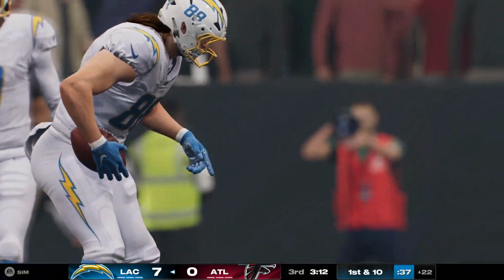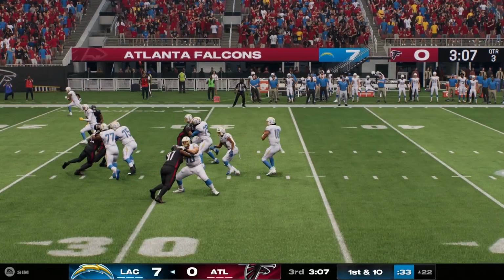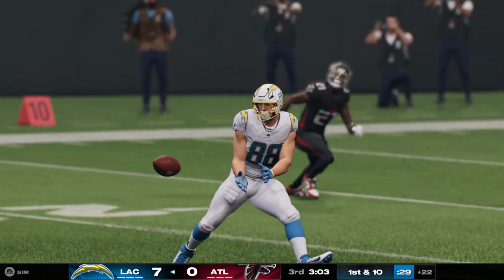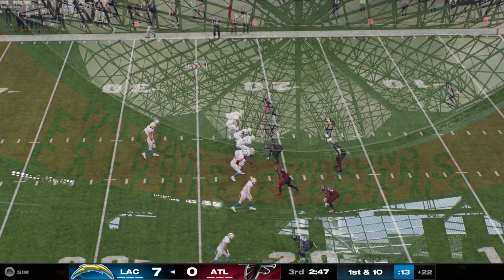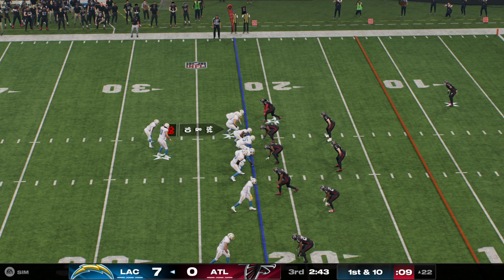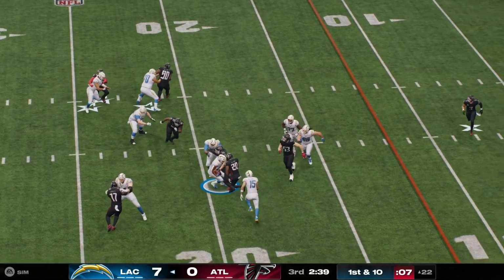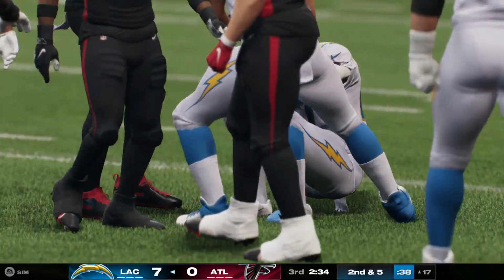4 catches now on this drive alone. They can't stop him. It's another first down. That was a route run not just with dexterity, but with intelligence. Found the hole in the zone, made sure the quarterback saw him, and was able to make the sure catch and flip the down marker back to 1. On 1st and 10, it's Dobbins. Give him 5 on the carry there, and it'll be second down.